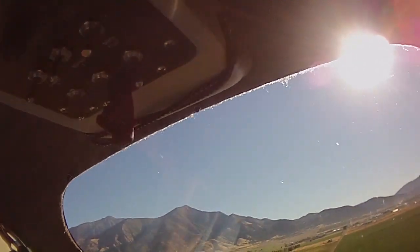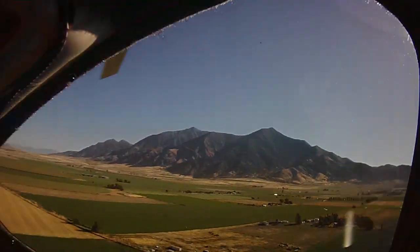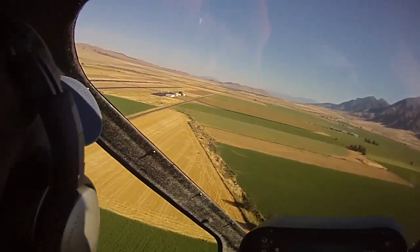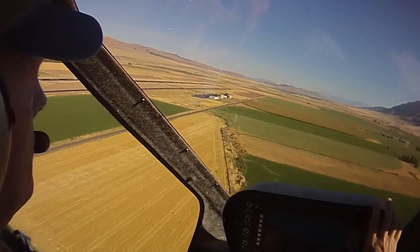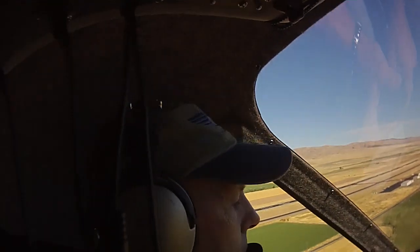Turn again. Looking left and turn left again. Okay, feel it warming up already. Yeah. 72 degrees, so we've gone up 6 degrees already.